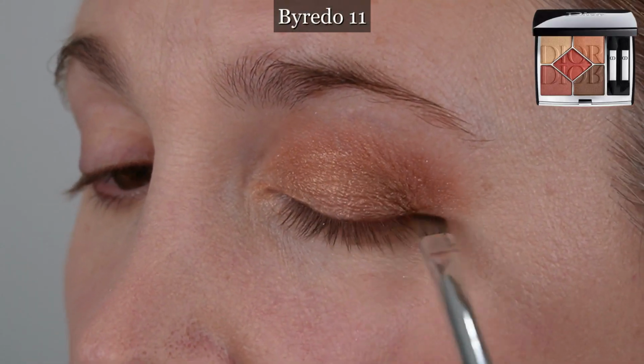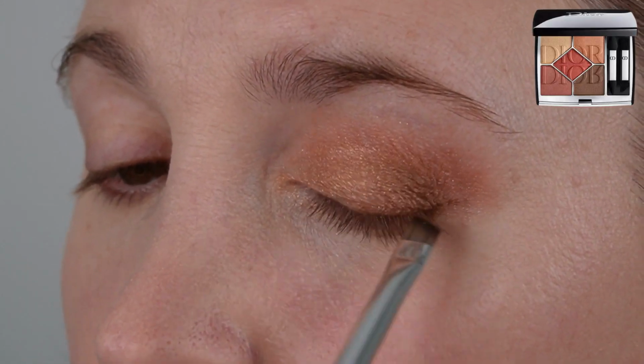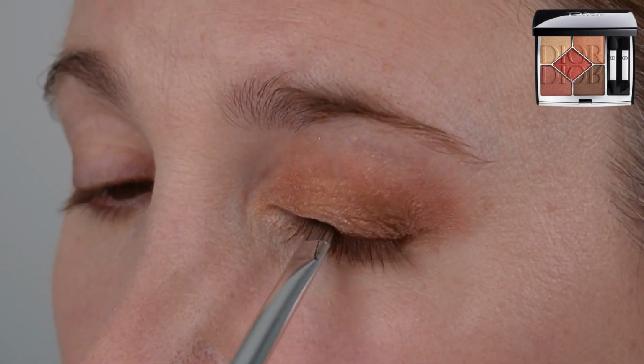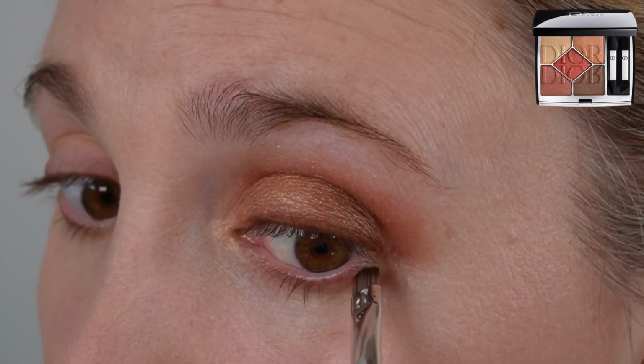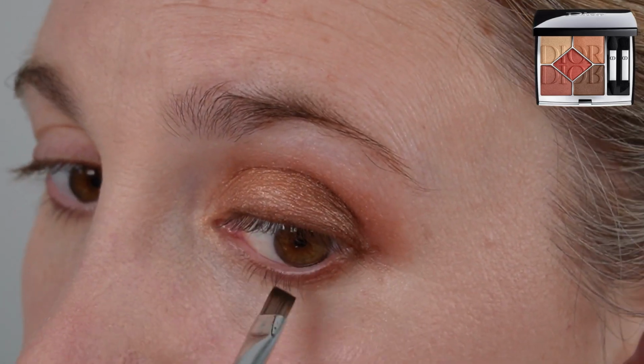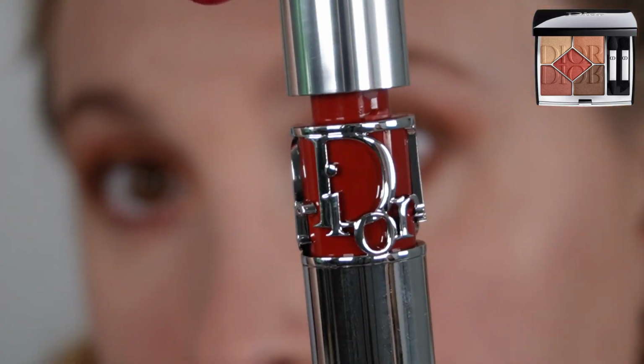For me, I go for something that is going to give me a little bit more separation of my lashes, and this seems to be a little bit clumpier. It's a little bit of a drier formula, but I do like the color. I love color mascaras. I think this color goes really well with the collection.